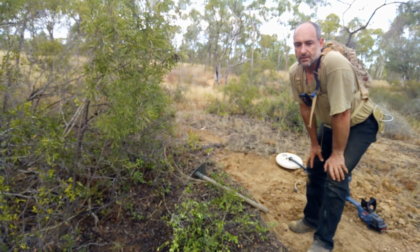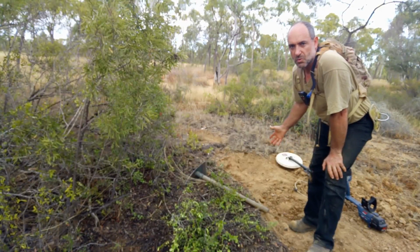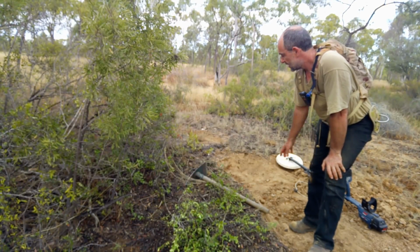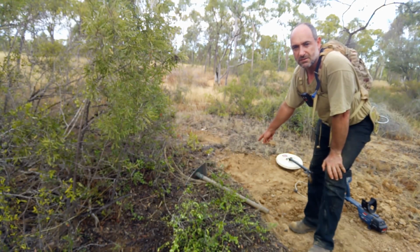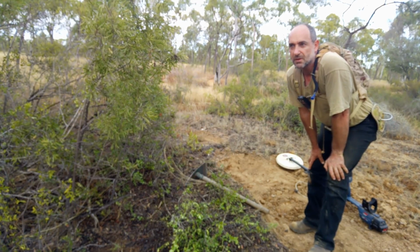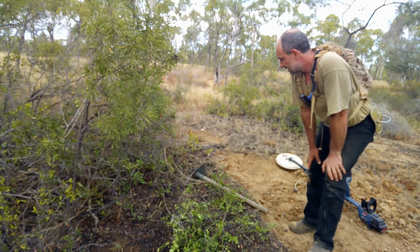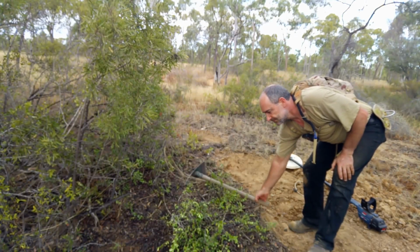Since yesterday, I traced all the small pieces up here to where the top of the ridge is, where I thought it might have been coming from. I've located the exact position. I've got a number of pieces out here this morning. I waited until the cooler weather. It's too hot to dig during the day, and this is what I found.